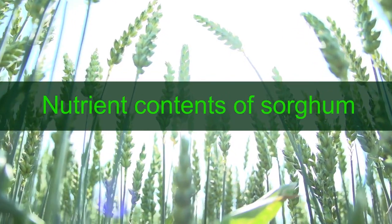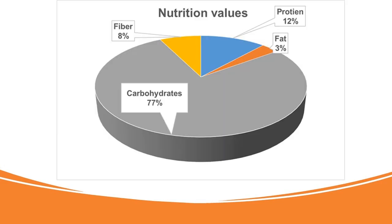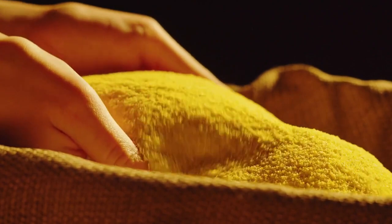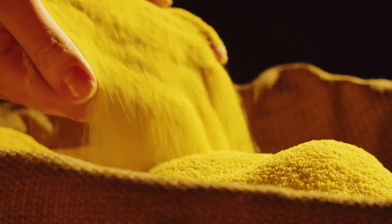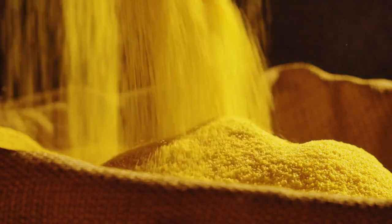Nutrient contents of sorghum. In a 100 gram serving of sorghum: protein, 11 grams; fat, 3 grams; carbohydrates, 72 grams; dietary fiber, 7 grams; 329 calories of energy per 100 grams of sorghum. This nutritional profile highlights the rich protein content, moderate carbohydrate levels, and notable fiber content in sorghum, making it a nutritious addition to various diets.